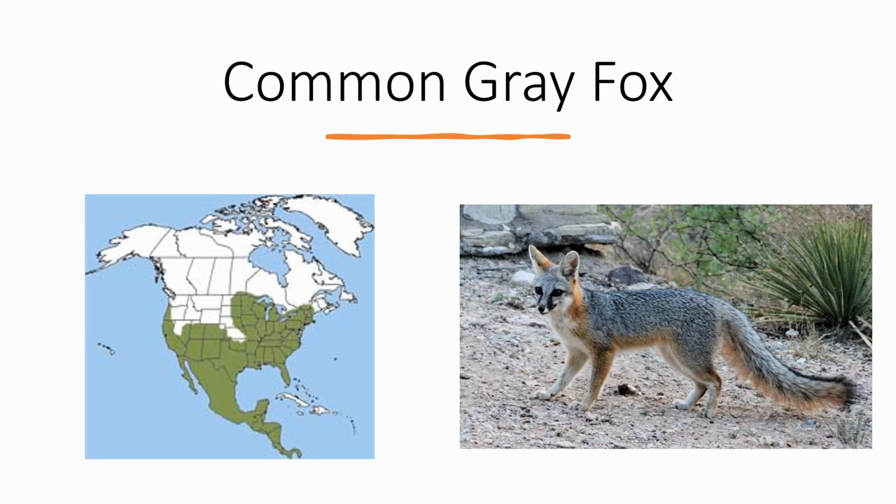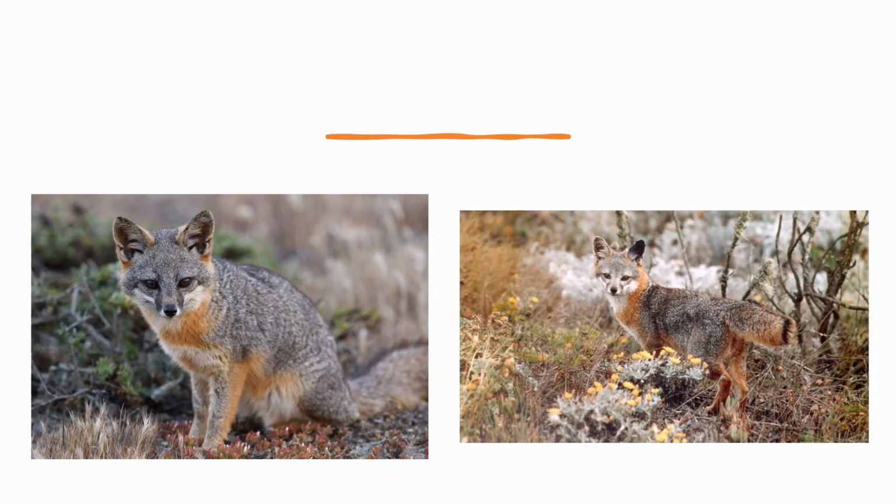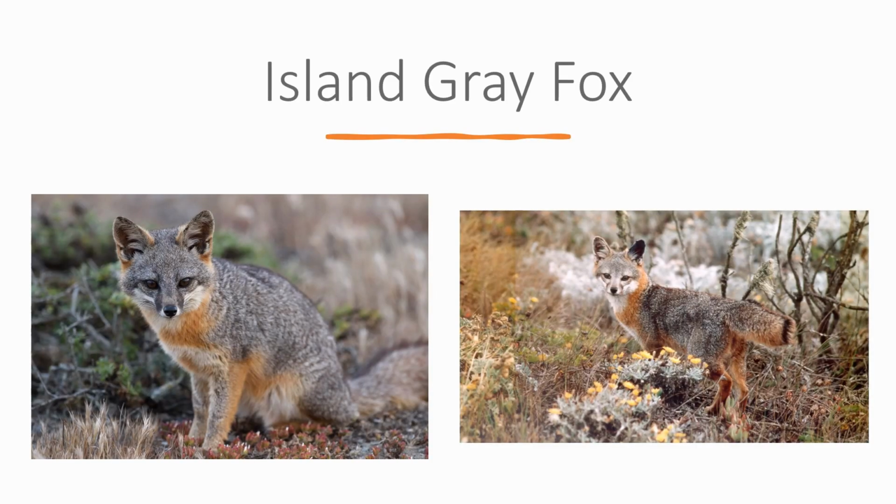The common gray fox is found all over most of the United States, with the exception of parts of the Northwest. It has a similar coloration to the kit fox and swift fox, but it's larger, it has a more grizzled gray coloration, and it has black all over the top of its tail, not just at the tip. The island gray fox is only found in the Channel Islands of California. It's the only species of fox on the islands, and it looks very similar to the common gray fox, but somewhat smaller. The American black bear is one of the more variable species that we'll be going over.